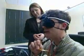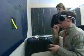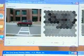Blindfolded, I try it myself. After a humbling first attempt, I want to say it's diagonal. Okay. And this one is vertical. I managed to understand some of the BrainPort language. I want to say it goes this way. You are correct. Okay.